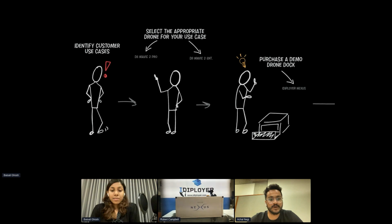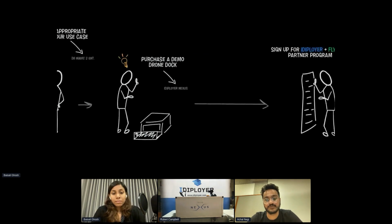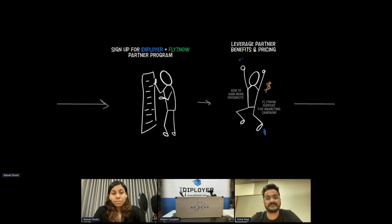So typically a drone solution provider identifies the use case. They could be working on solar farms, or on security use cases, providing public safety or enterprises security around their campuses, or doing pipeline monitoring or railway line monitoring. Once your use case is identified, you can select the right drone, whether something like a DJI Mavic 2 Pro or DJI Mavic 2 Plus Advanced fits your need, and you can purchase a demo dock which will be offered by IDIPLOYER. Once you purchase a demo dock, you can use it for conducting demos for your end clients, where you sign up for the IDIPLOYER plus FlytLaunch partner program, and you can get all the benefits of the pricing, as well as we help you with your go-to-market together.